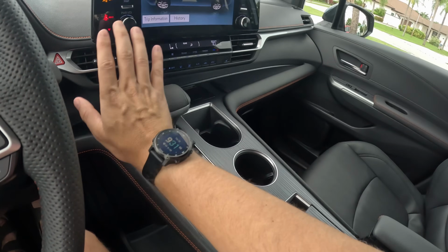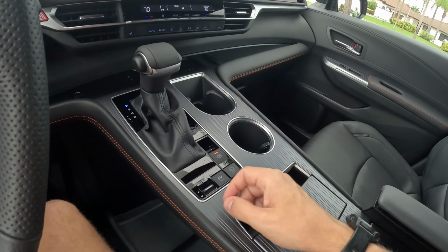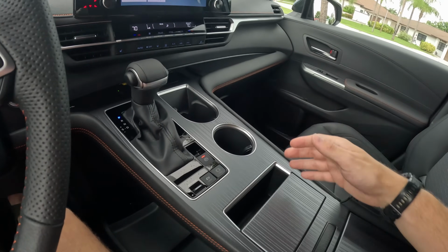And where my shifter is kind of on the dash, leaving up a lot of space, this shifter is here on the bridge, which is kind of cool to have a floating shifter, but totally unnecessary. I still wish it was open.